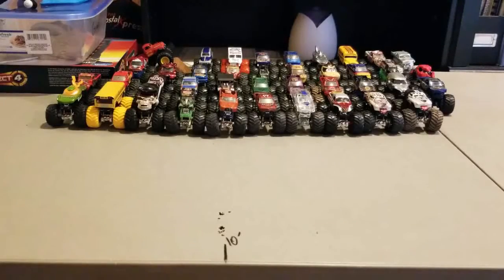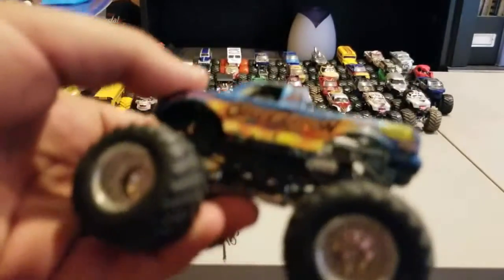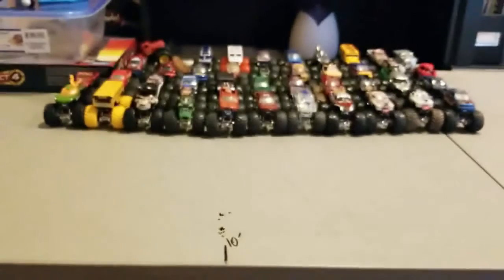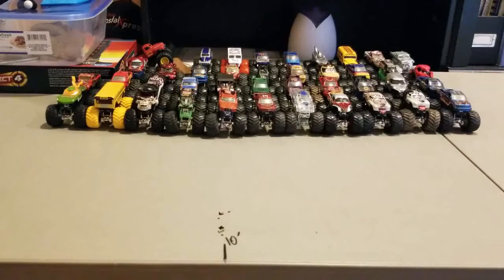The next one is Obsession. I like this one by the fire and stuff, and that's it. Next up we have Team Hot Wheels. I like the Team Hot Wheels by the design, and also in the back because it looks like a race car.